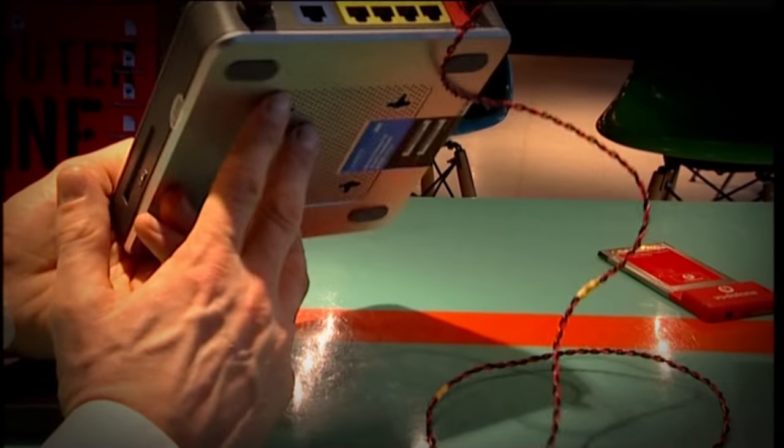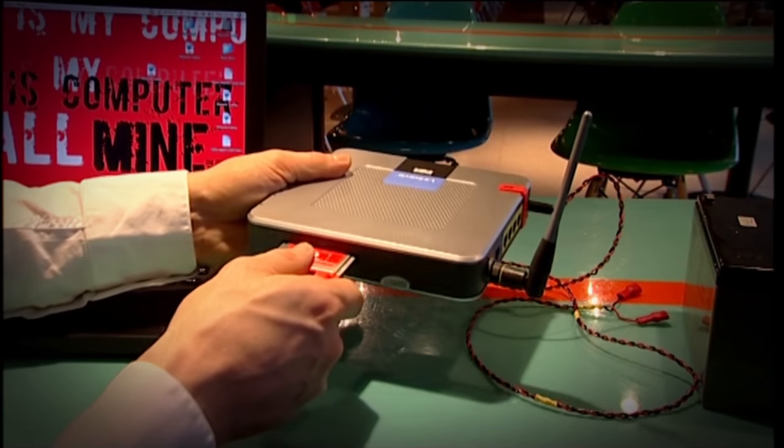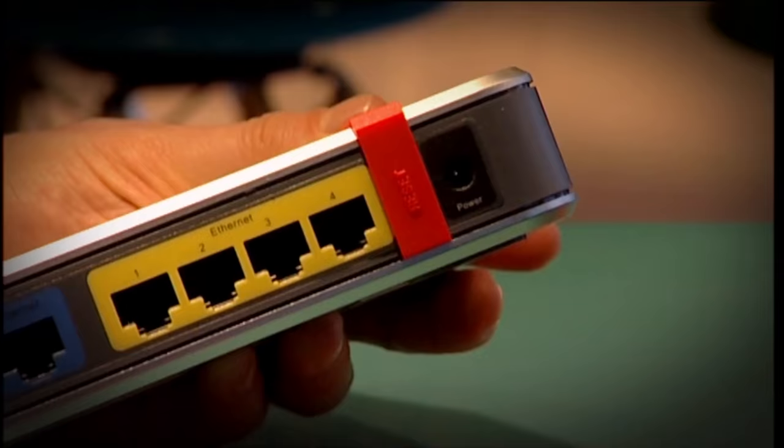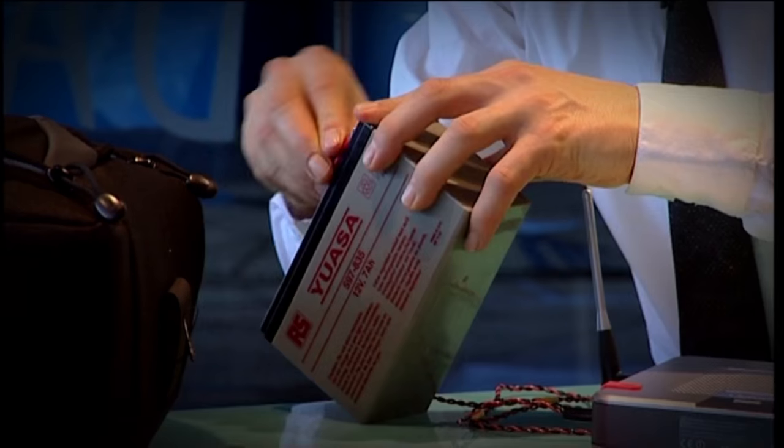Most of the hard work's already been done by Linksys, the people that make this router. It's one of the only ones that I know of on the market that takes a 3G card in a little PCMCIA slot on the side there. And luckily, it needs 12 volts to power it out of the box, which makes things really easy.